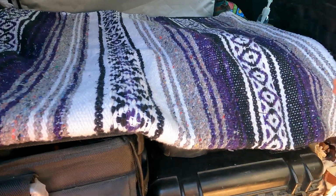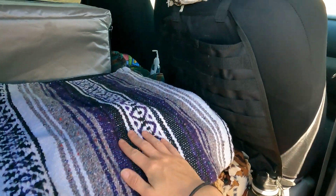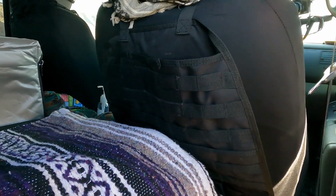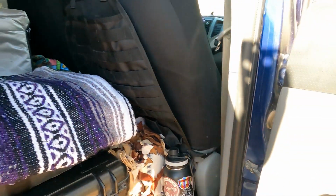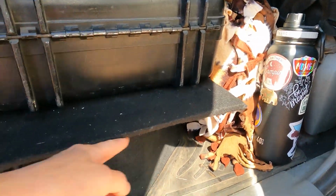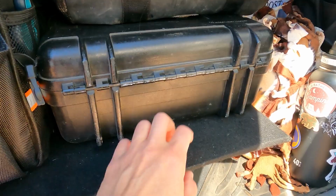Got my STEP22 tool roll for if ever you need it. I got this thing at the Adventure Van Expo, I wanted it. Do I use it? No, but it's there. And nothing special, again, just that plywood base.